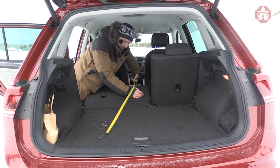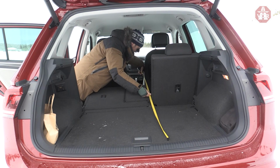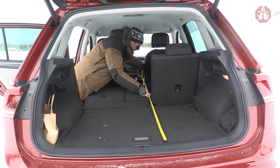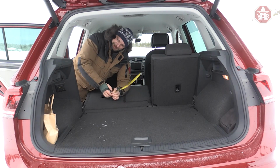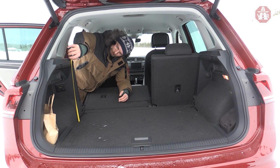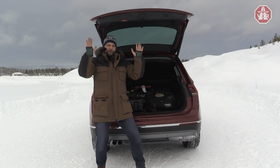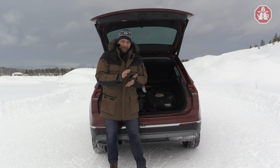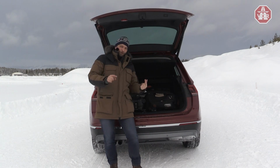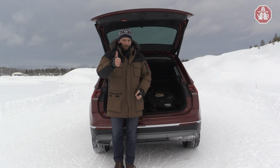And if I scoot the passenger seat to the very front, I have even 190 centimeters, so almost 75 inches. And the height of the trunk, we got 44 centimeters, so 17.3 or 4 inches. Yeah, that's it. I apologize, I just get mixed up. The volume of the trunk with everything flipped is 1,655 liters. I did this right. Good.